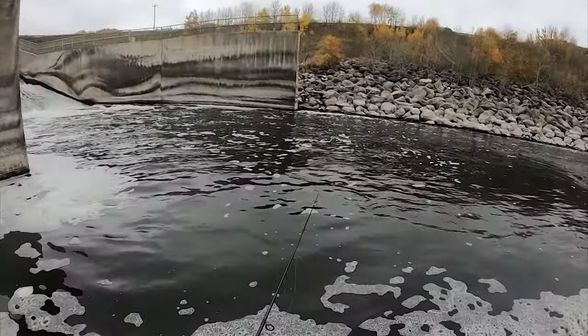Oh, I saw a fish jump over there, and at the same time, something just smacked this. Oh, yes. Oh, nice big head shakes. Nice walleye. Nice walleye. Oh, yes. Come here. Oh, that's perfect. Nope, don't you get away.